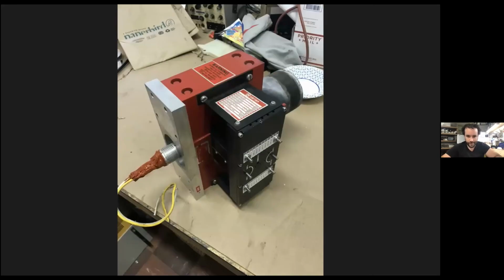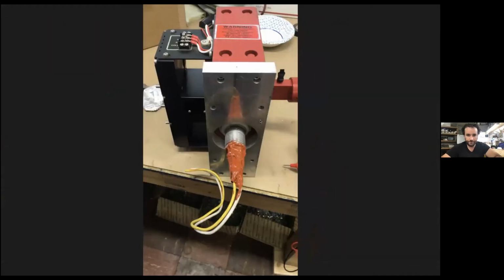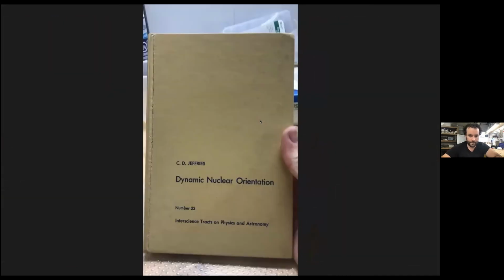Okay, here's some more pictures, and these are all the channels that are available. Oh, this is a great book on dynamic nuclear orientation that was recommended by David Alzofon. I picked that up as well.